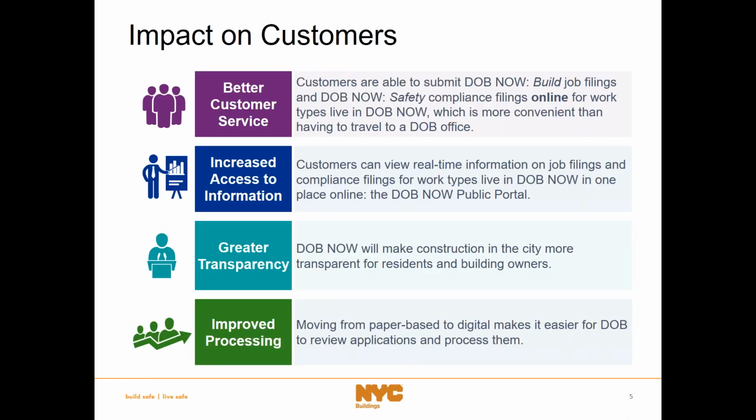DOB Now is created for you, our customers, to improve your experience with the Department of Buildings. DOB Now will make doing business with the DOB more convenient by allowing you to create, pay for, and submit filings from the convenience of your computer, resulting in fewer trips to a borough office or a DOB location.